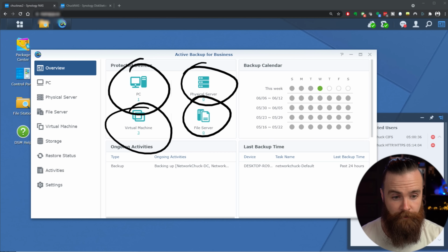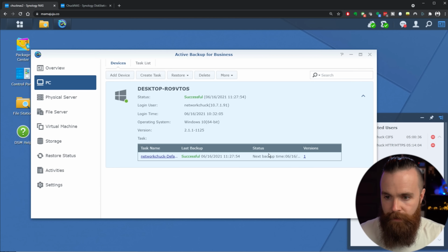So check out what I have here. My massive machine here, I've got that sucker backed up. It'll back up every week. It backs up on a schedule. I don't have to worry about it. So if this thing does happen to just croak on me, I can restore my stuff from Synology.